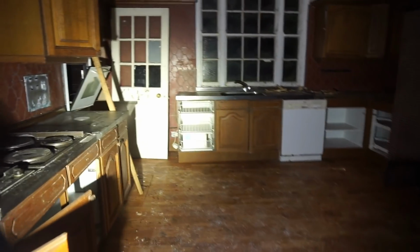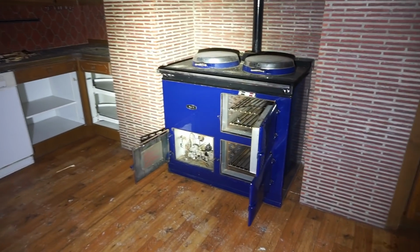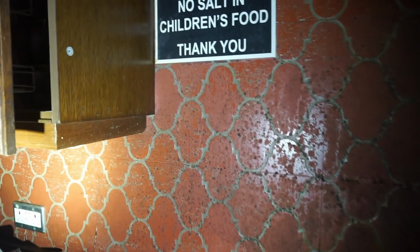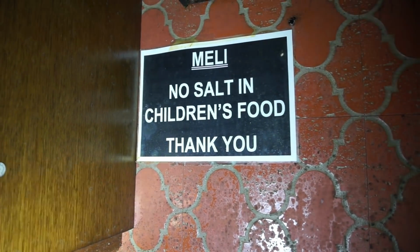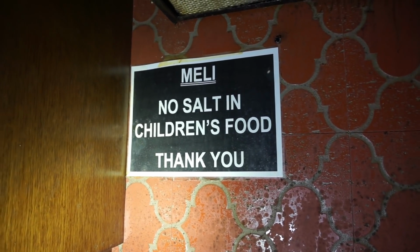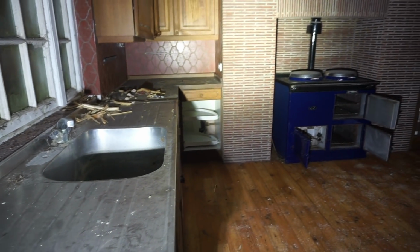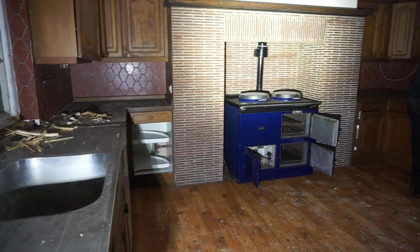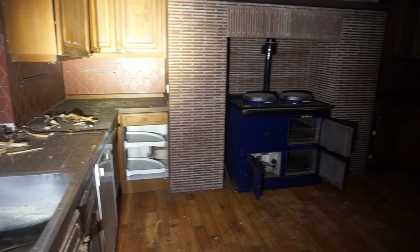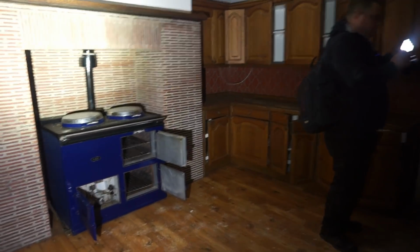Found the kitchen. And as I always say, you know somebody's rich when they have a genuine Aga. Well, the people that lived there would definitely have been health conscious, because as you can see, no salt in the children's food, thank you. So this is the kitchen. There isn't actually much to show you, so we're going to make this a quick visit and carry on.